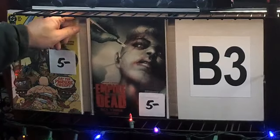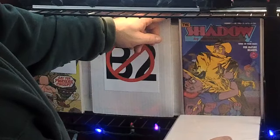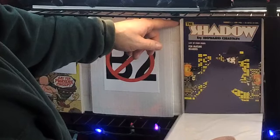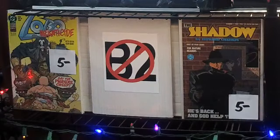I'm going to talk about that B3 item because it's one of my favorites. It's The Shadow from 1986, written and drawn by Howard Chaykin. This brought The Shadow back into the modern world, sort of made him more contemporary. You get all 4 issues for $5. The story is crazy. It was published by DC, but it is very, very mature. A lot of blood, coming out of The Dark Knight.